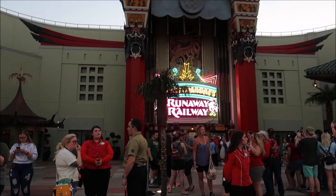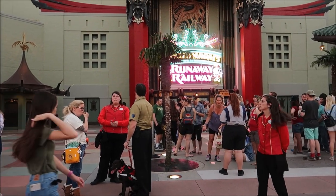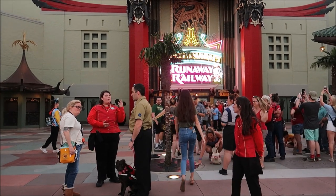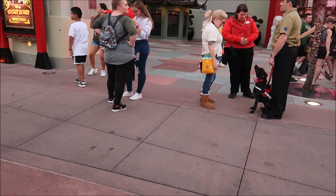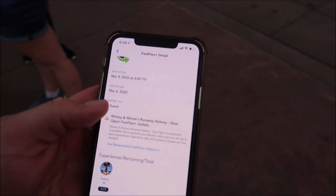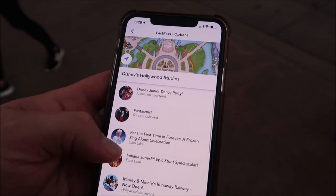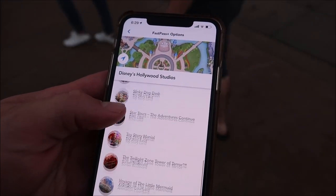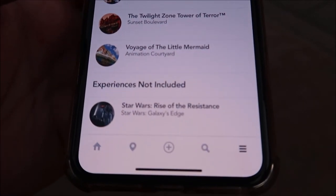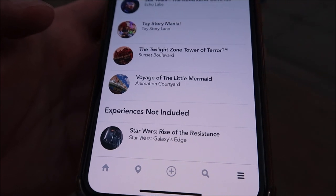It is interesting to see what the actual multi-experience will let you ride. I mean, how cool would it be if I got a Rise of the Resistance replacement? So I'm gonna select it. It's gonna open up and we'll see what we got here. Oh, there it goes. I see replacement FastPass options. Oh, I see we can come back and ride Mickey and Minnie's Runaway Railway. Oh, experience is not included: Star Wars Rise of the Resistance figures.